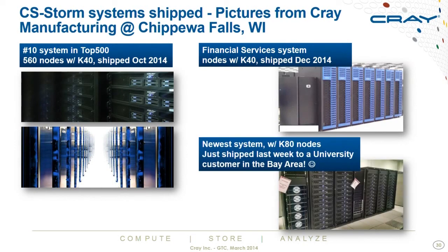And this is the system that we shipped last week to a university here. And we won't steal their thunder, so we won't tell you how many nodes and what's the performance, but they will announce it soon. So that's a picture from last week and Friday from the manufacturing when they packed the system. You see the labels and all that.